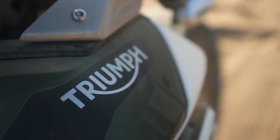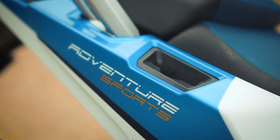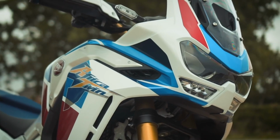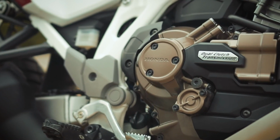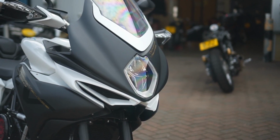So the only recent adventure bikes I've had would be the Africa Twin Adventure Sports, which just showed up today. So that's a big beast. But I had the stock Africa Twin, the base off-road model, for a while. The Tiger 800 I rode recently. Oh, and I've tried MV Agusta's Turismo Veloce, the one with the smart clutch system.